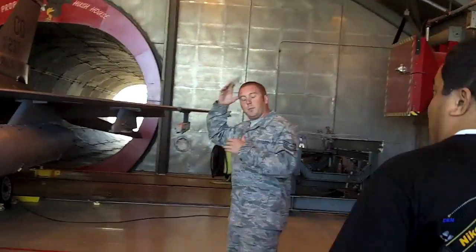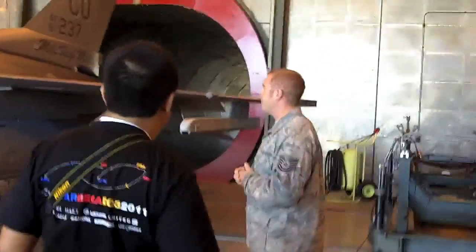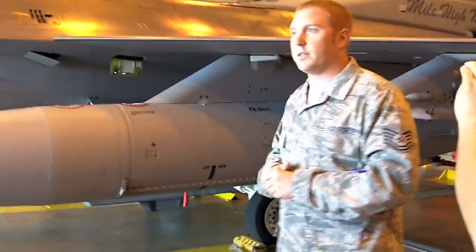And like Kevin was saying, just please be careful around the surfaces. From falcon bites, you don't want them. You'll never get rid of them. So you can see the way it's loaded right now. This is generally how we fly our aircraft. We're mainly an air-to-ground mission here in our operational wing.